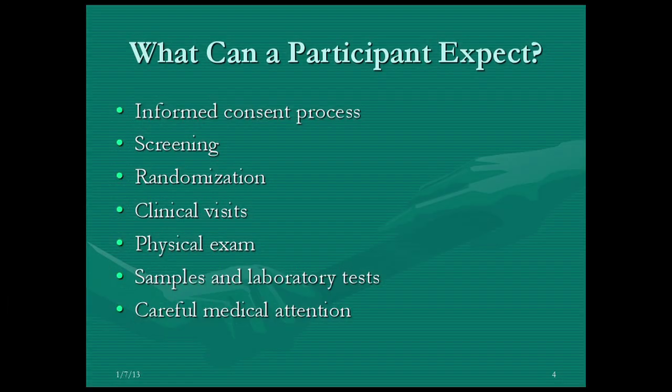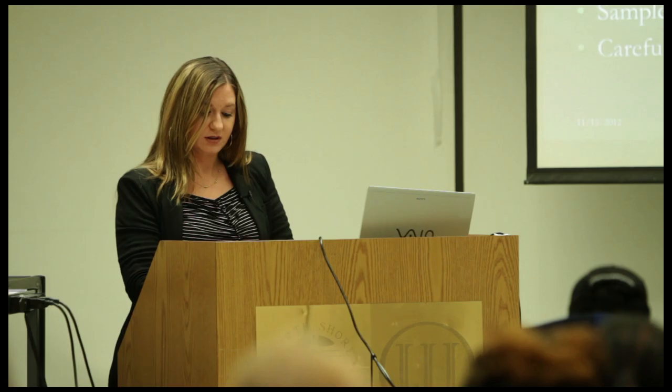The next step is randomization. This is when you are randomly selected, like the flip of a coin, to receive study drug or placebo, which is an inactive substance. In some cases, though, you will be allowed to remain on your current lupus treatment throughout the trial. They will test to see if the addition of the study medication can more effectively reduce the lupus disease activity than your standard medication alone.